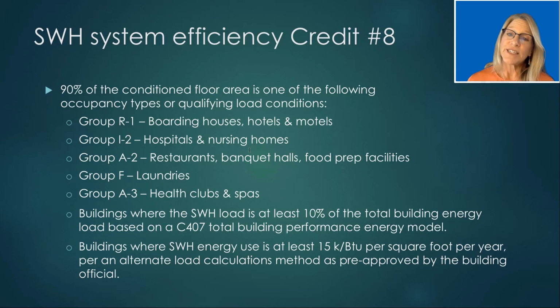So the qualifying load conditions are defined as buildings where the service water heating load is at least 10% of the total building energy load based on a total building performance energy model. Or it could be buildings where the service water heating energy use is at least 15 kBTU per square foot per year per some alternate load calculation method. And if that is the plan, you do need to talk with your jurisdiction ahead of time to make sure that you have pre-approval for that calculation method.